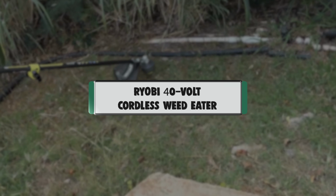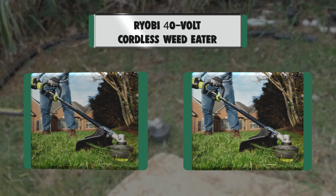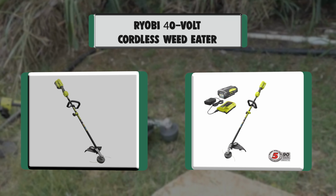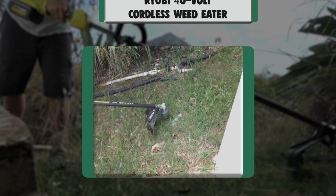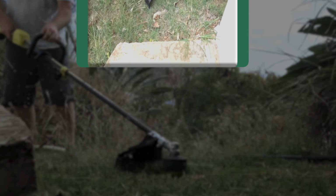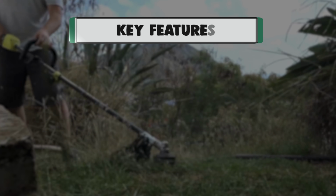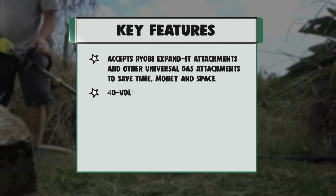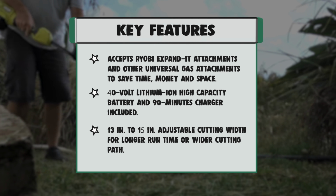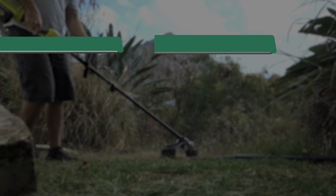Number 7. Ryobi 40V Cordless Weed Eater. Key features. Accepts Ryobi expanded attachments and other universal gas attachments to save time, money and space. 40V lithium-ion high-capacity battery and 90 minute charger included. 13 inches to 15 inches adjustable cutting width for longer run time or wider cutting path. Real easy bump feed string head for fast and easy reloading. Variable speed trigger for cutting control.